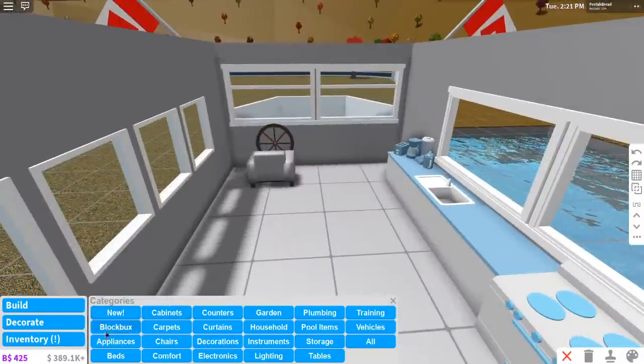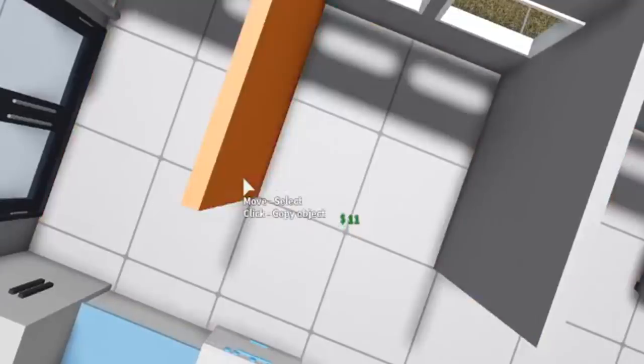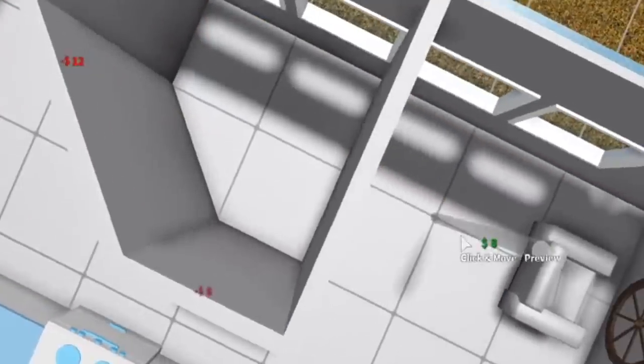So the kitchen was pretty easy. Yeah, I don't know about this bathroom situation. Okay, I'll just do that thing again where I just, what if I did this?